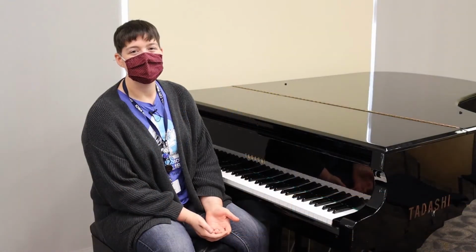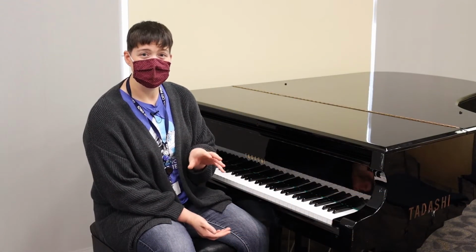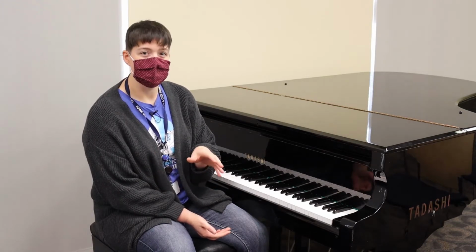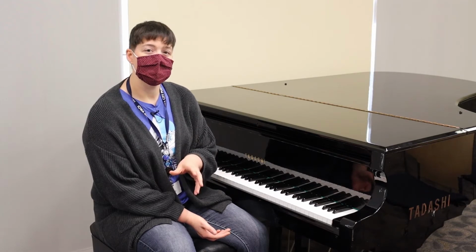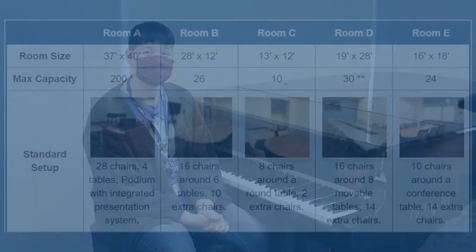When you click the calendar at ICPL.org, you're going to see two very important things. Our array of events for the community that are free and open for all, but this is also a way to check out our meeting room spaces and see when they're available for the public. Once you click on one you like, you can reserve that space, and library staff will connect to you to make sure you have everything you need before that's approved.